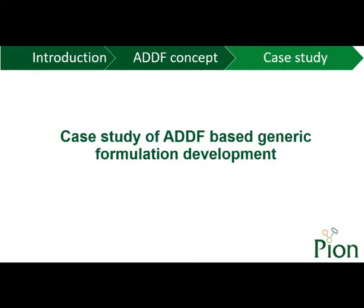In the final portion of the presentation, we would like to show an example of how the ADDF concept can work in a formulation development process. In this demo project, we have applied an extremely simplified approach to formulation development and have not considered any usual formulation criteria like manufacturability or stability, and have only focused on controlling the flux of the API in each step.